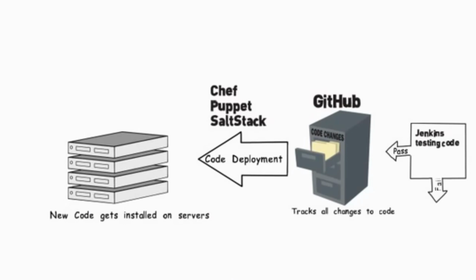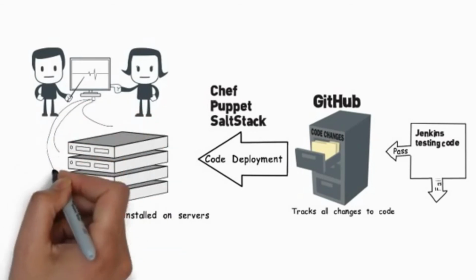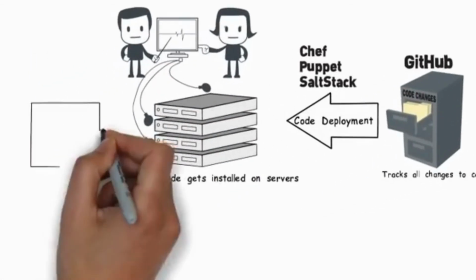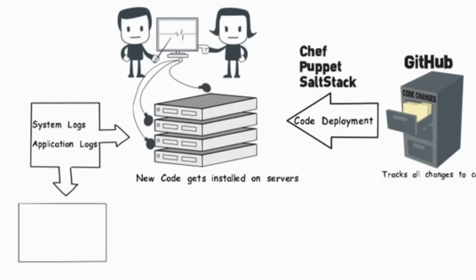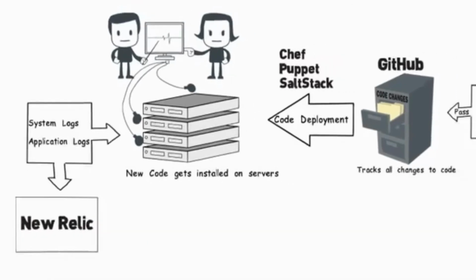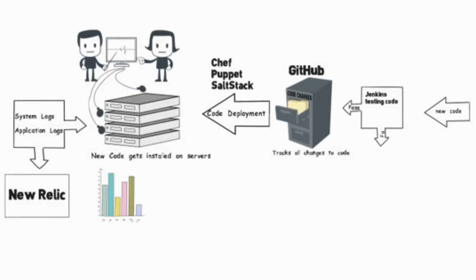They will also need new tools that allow them to continuously measure the performance of their environment and application. Generating, reading, and analyzing system logs is extremely helpful to monitor an environment. But now that many environments have hundreds or thousands of servers, new tools like New Relic are required to make sense of all this data. This will allow them to know how the entire application is performing and help them identify bottlenecks.